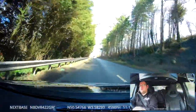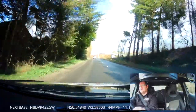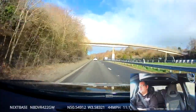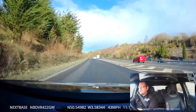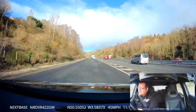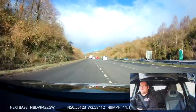Approaching the dual carriageway, I'm picking up my speed, keeping my distance from the car in front. Placing my indicator on so that I can be seen by the cars on the dual carriageway. Starting to use my mirrors, plenty of mirror checks. Blind spot check to make sure I've not missed anything, and sliding over.